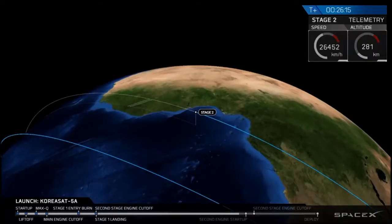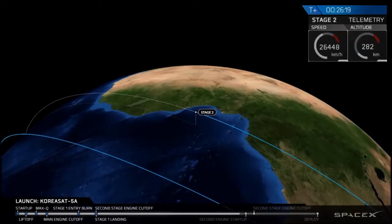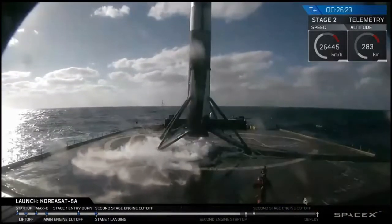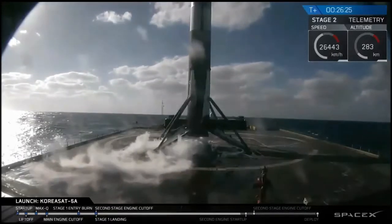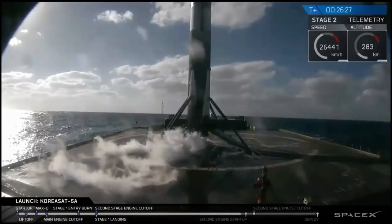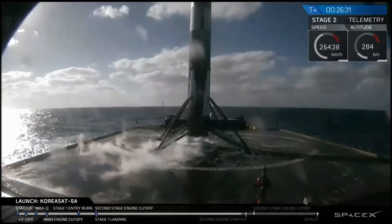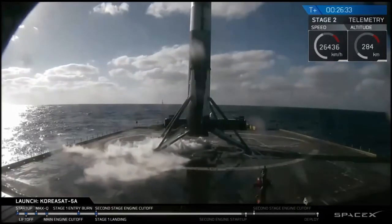T plus 26 minutes and 15 seconds into today's mission. If you're just joining us, we had a successful first burn. We have a live view of our first stage there on our drone ship. You saw it a little bit toasty earlier with some fires. Those fires are out. Our team is taking control of it. First stage is looking good, right on point in the center of Of Course I Still Love You in the Mid-Atlantic Ocean.